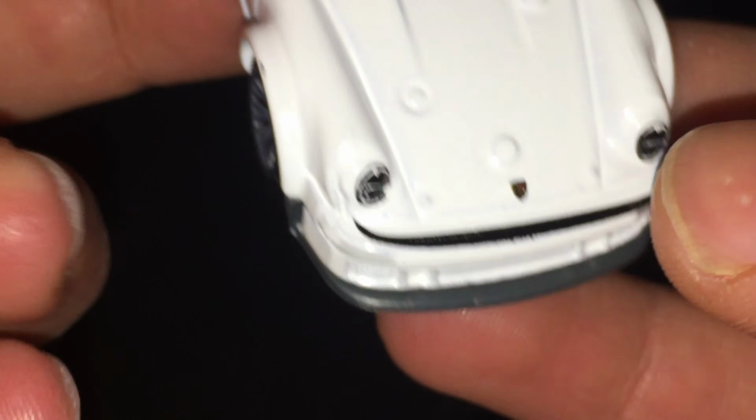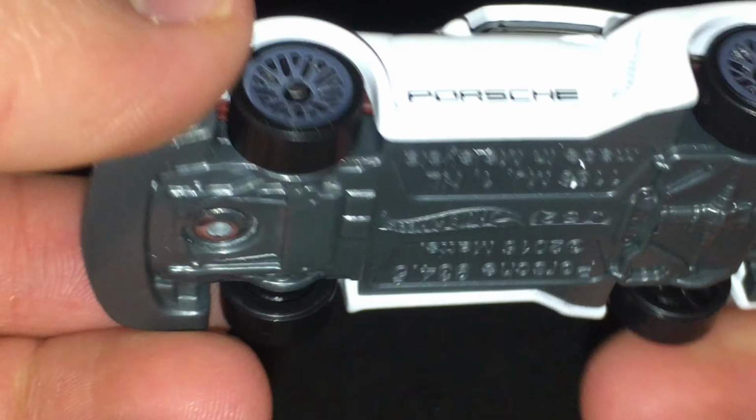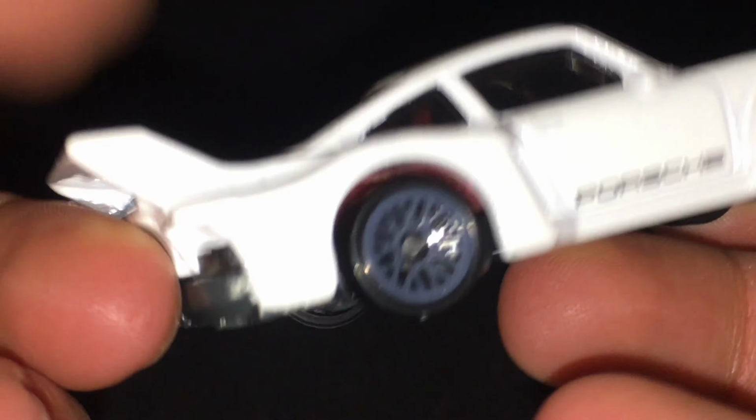On the front side, looks like we get a little black tampo here. Not exactly sure what that's supposed to represent. We get the Porsche logo, of course, and some nice headlights. Very cool. Unfortunately, they're a little off-centered on this one, but that's going to happen with some Hot Wheels cars. It says Porsche on the side, like it did over here. No taillights, but it doesn't exactly look like there is a place for taillights on the back here. So, that's a little unfortunate, but I don't know exactly what this car looks like in real life. Who knows? Since it's built for the track, it may not even have taillights. All in all, just a really funky car.